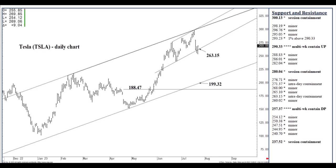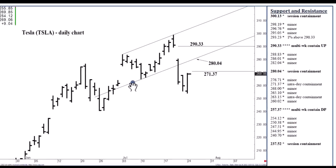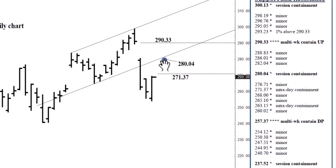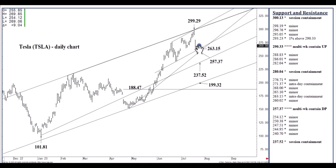271.37 upside. If we happen to push or open today above 271.37, we should test 280.04. And this 2-week channel bottom is respectable in its ability to contain daily buying pressures. We might even fall off of here for a day or two, back to what is it, the 263.15 level, possibly to 257.37.